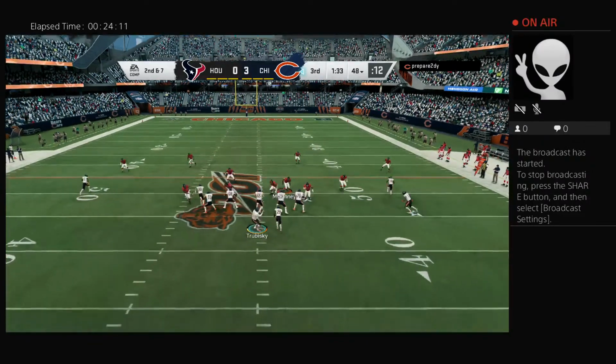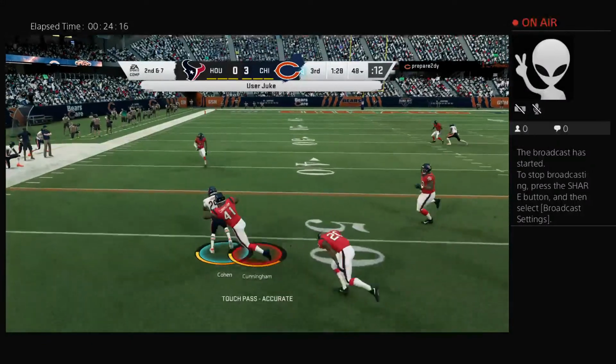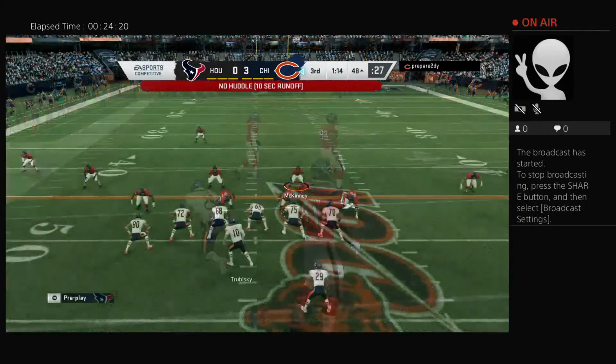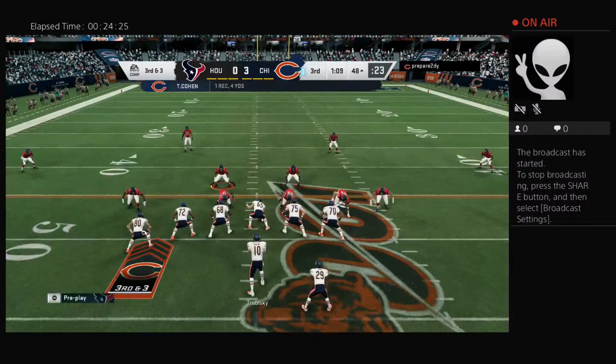Here's Trubisky. Gets this to his running back, Tarik Cohen. And he is down at the 48. A pickup of 4. It's a gain of 4.